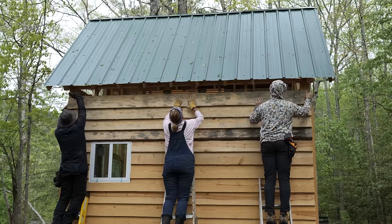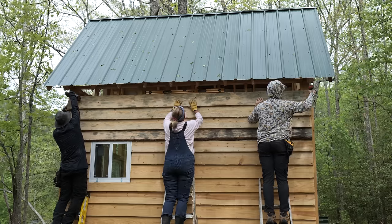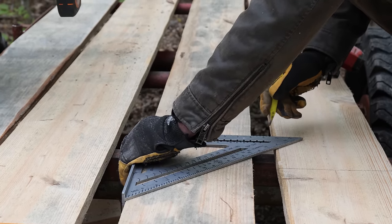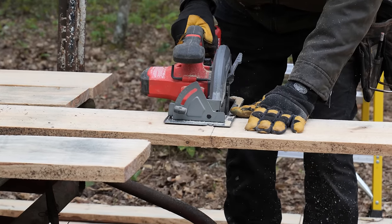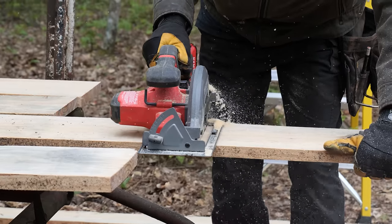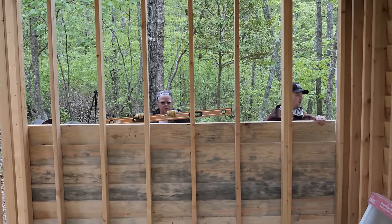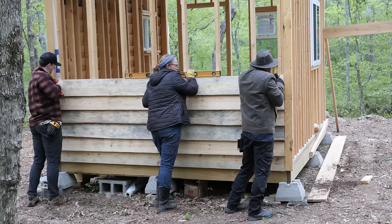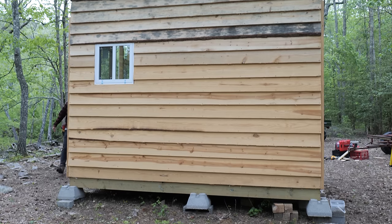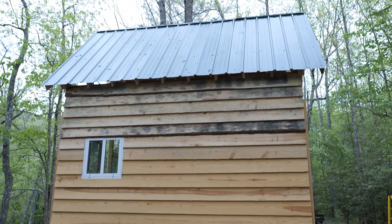The bubble. It's perfect. After a successful day of repetitious work, we had made some good progress on the siding.